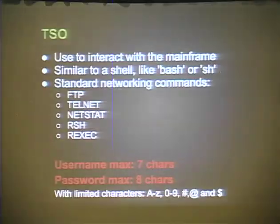So how do you do that? You use TSO, a thing called Time Sharing Option. It's used to interact with the mainframe. It's similar to a shell, like Bash. You have standard networking commands. You can FTP, telnet, remote shell, netstat. In fact, there's no ifconfig on this. You just type netstat home, and that'll show you all the interfaces configured on the mainframe, which blew one of the mainframe operators' minds when I told them you could do that to display what IP addresses were configured.